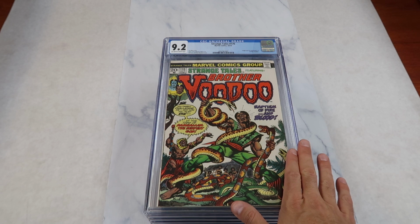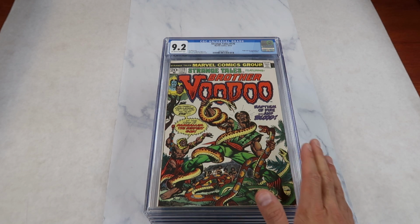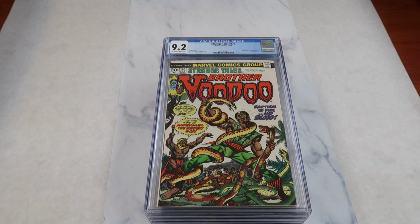So we're going to start with these Bronze and Silver Age books to look at the grading and see why they got the grades they did. And then we're going to look at some modern examples to see some allowable defects in a CGC 9.8.